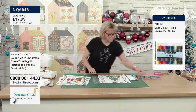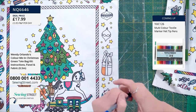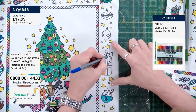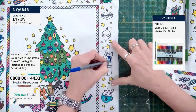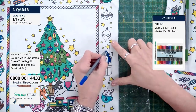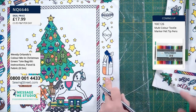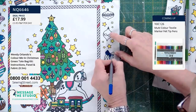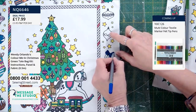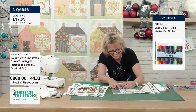So I'm just colouring in and, as I say, when I've got a big space, I'm using the fat nib. Just like that. And I'm just doing very gentle brush strokes. And a top tip, because I've done it, is let the colours dry if you've got one really close to it, because one of them bled. So if you can, keep a little bit away from the black line.